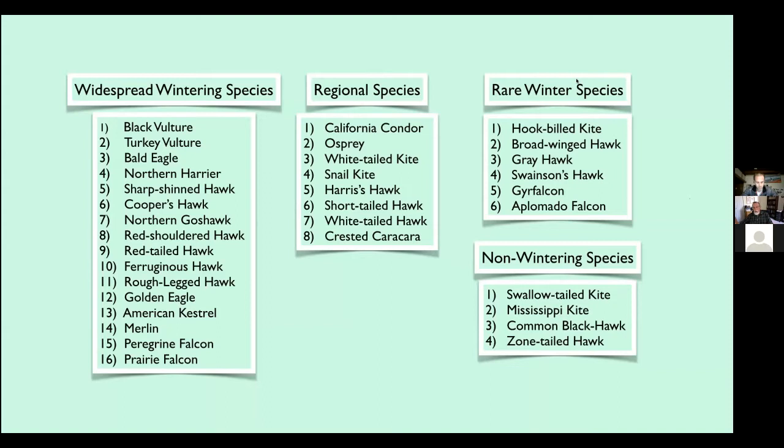Like red-tailed hawks are seen throughout pretty much the entire lower 48. The middle group, the regional species, are somewhat self-explanatory. And let's say number four there, a snail kite. Well, we're only going to see those pretty much only in Florida. Crested caracara, we're going to see in a couple of states, but in small areas.